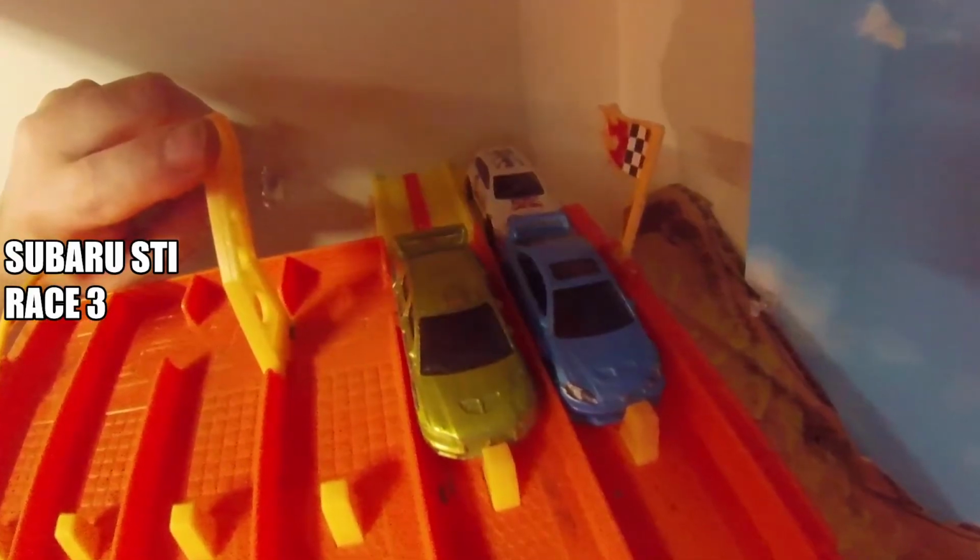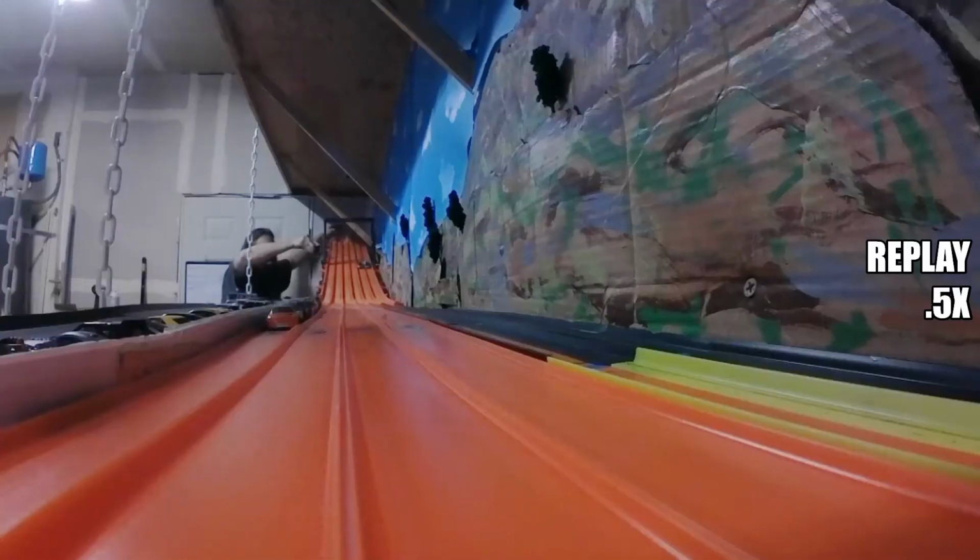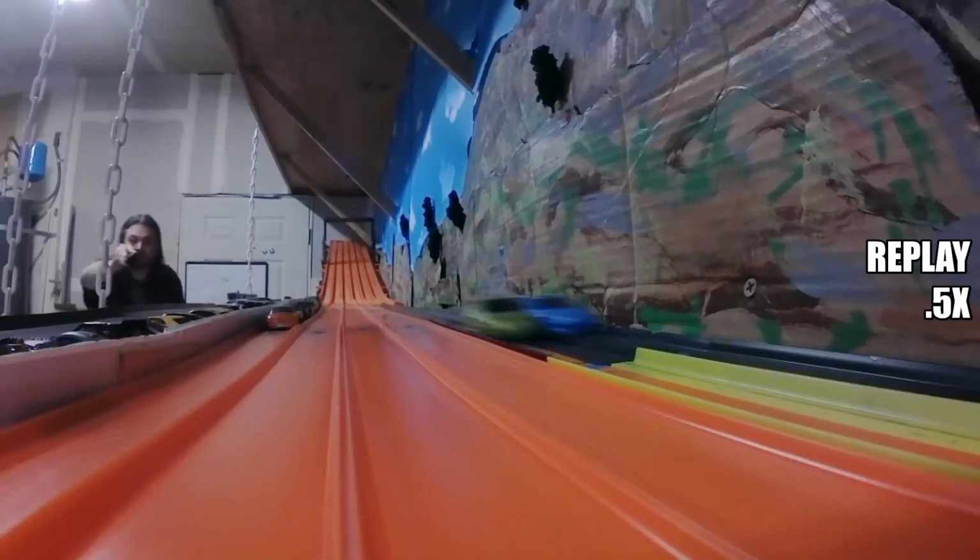Alright, race 3 is at the starting gate. Let's see what happens. The jammers tangle and Subaru slips right on by. Could be an easy win. Let's see if he hangs on. No, that Lancer gets him at the last second at the finish line. Amazing.